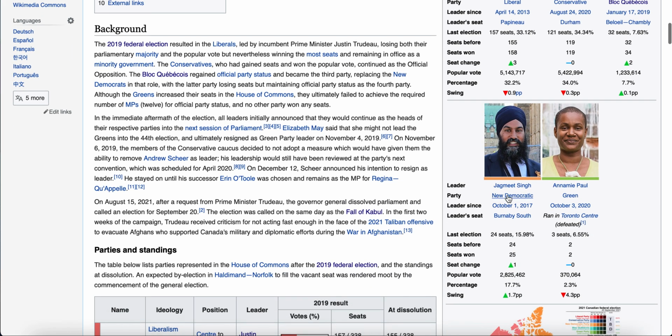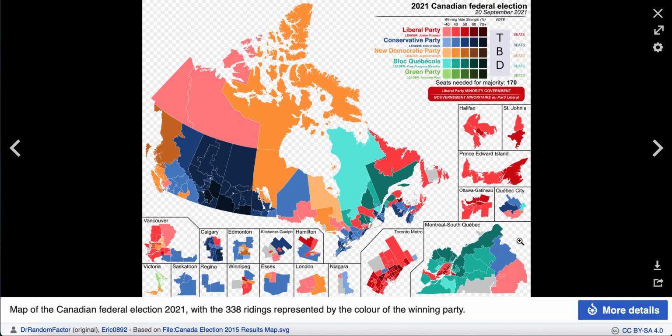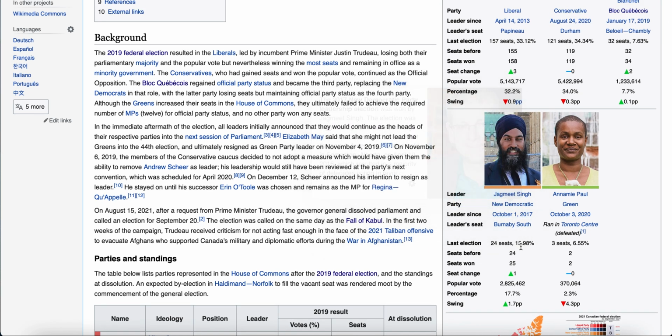For the New Democratic Party, though, the federal election for them was a bit of a miss, primarily because even though they gained one seat, they were expected to gain more seats. They were expected to take away some of the Liberal seats, but they failed to do that. So because of that, I guess they are a minor loser.